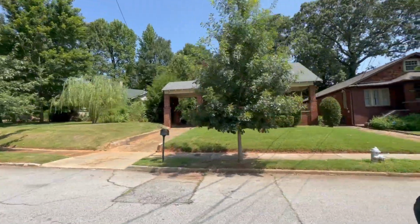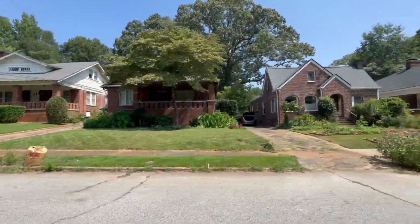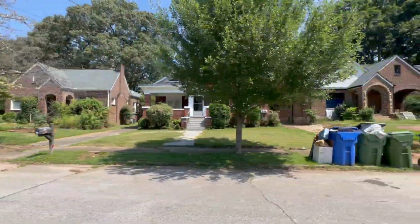Okay, now I'm on a different street in the Capitol View Manor home, and this is like brick Tudor Central. Super cute, adorable homes. An interesting fact is that a lot of these homes built here in Capitol View Manor are by the same builder that built the homes over in Morningside in Virginia Highland, and I totally see the similarities with the structures of these homes.